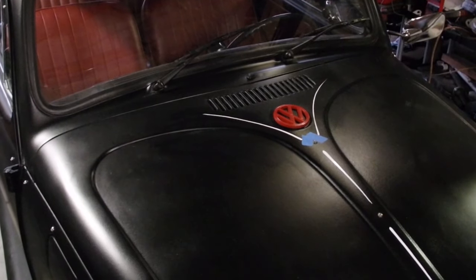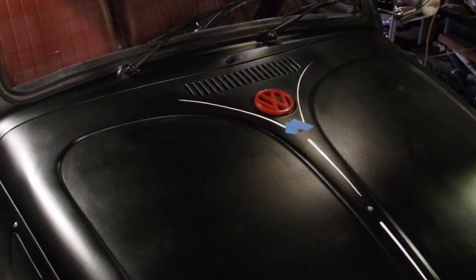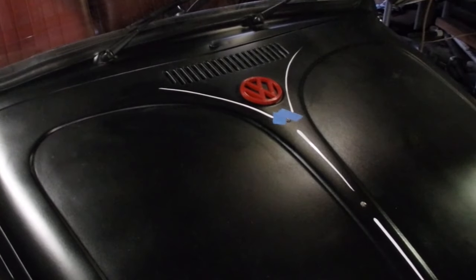I'm going to call that a winner, and we're going to call it a night. I have some more work I got to do in the morning. Some red down on the sides of that should work well.